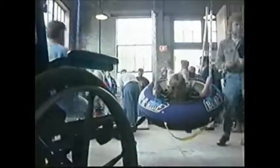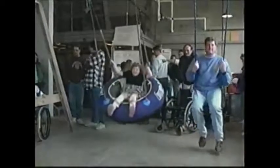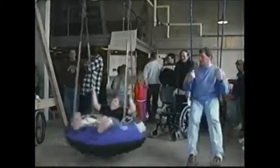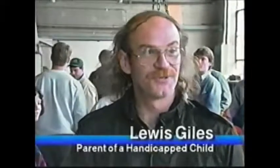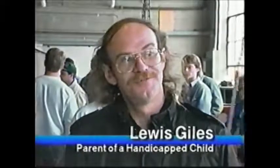It's mostly just for the smile. It brings a great sense of relaxation and joy to just see a smile on a handicapped child's face. I have a brother who's handicapped, and something like this would have been super for him. We're really pleased that they were able to come up with something like this, because there isn't much available for handicapped kids, especially in the creative playgrounds. They were able to get into the playgrounds, but that's it.